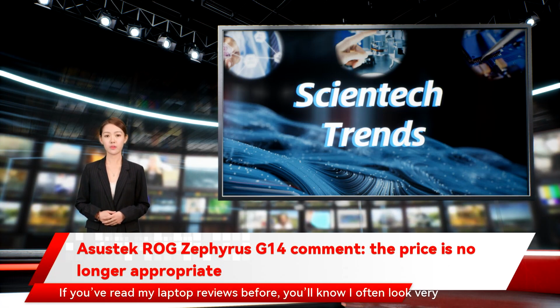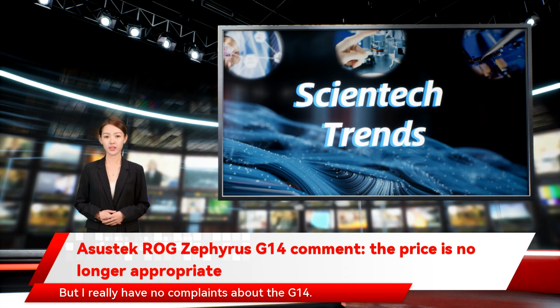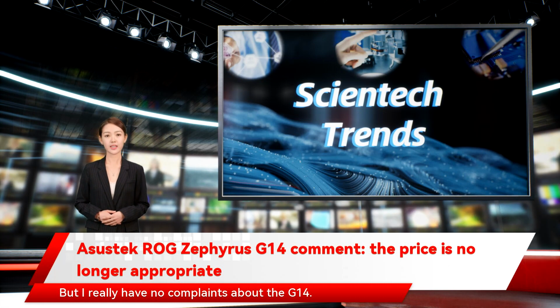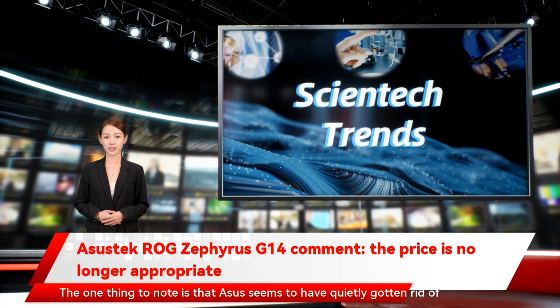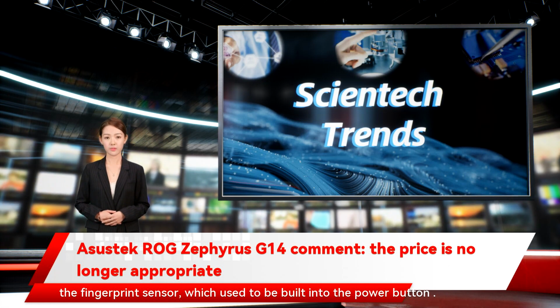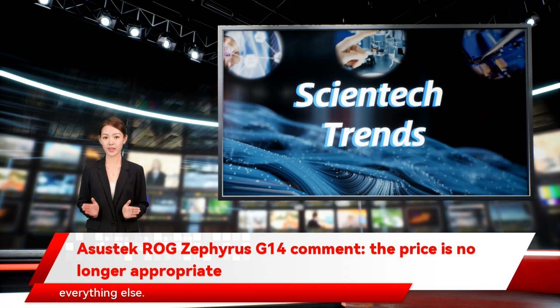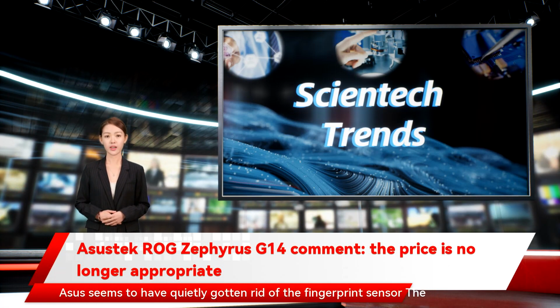If you've read my laptop reviews before, you'll know I often look very hard for things to complain about, but I really have no complaints about the G14. The one thing to note is that Asus seems to have quietly gotten rid of the fingerprint sensor, which used to be built into the power button. The fact that this is what I'm left to nitpick about is a good sign for everything else.